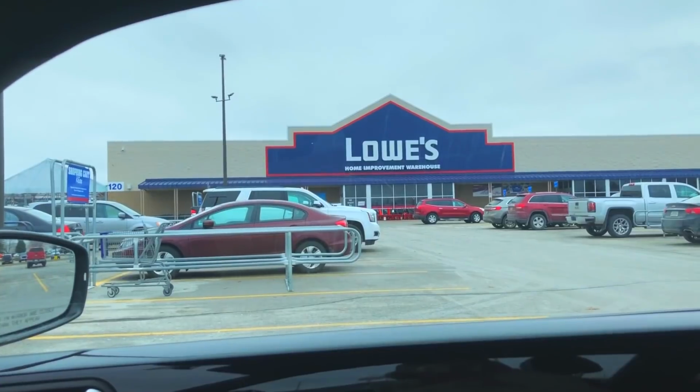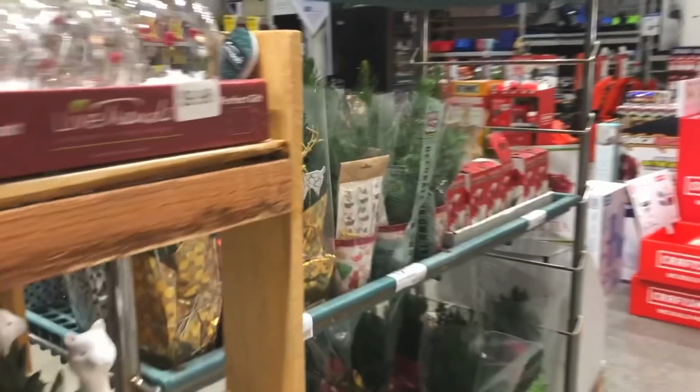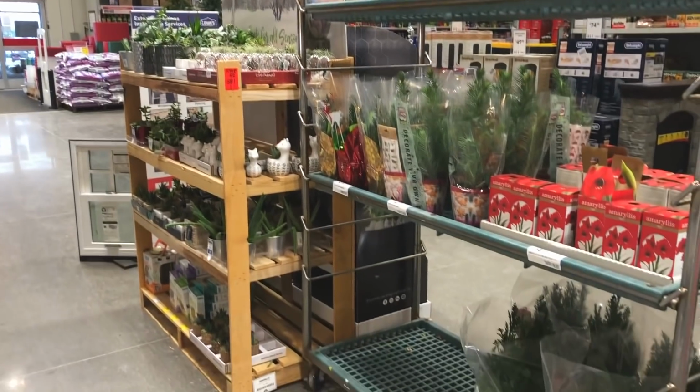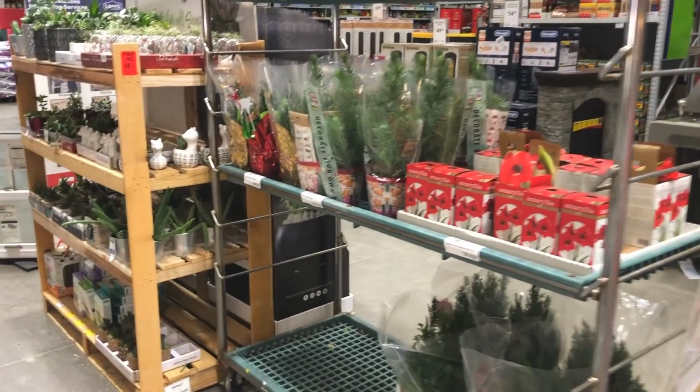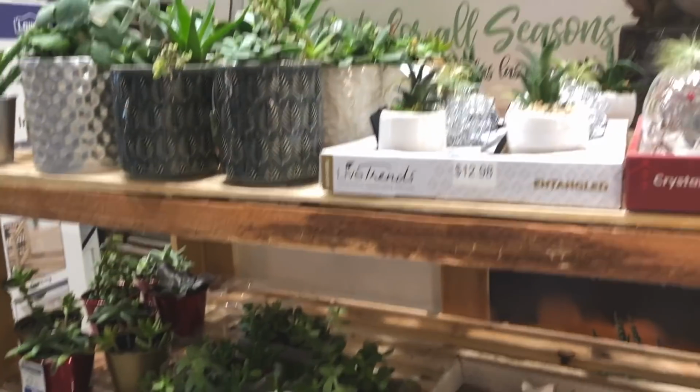All right, so I just made it to Lowe's. I'm going to go see if they have any house plants. I would really like to get some of those long, sort of dangly green leafy plants. It's still just the beginning of January. I don't even know if they're gonna have anything, but I'm gonna go inside. This is, unfortunately, their entire plant section, and all they have are succulents.